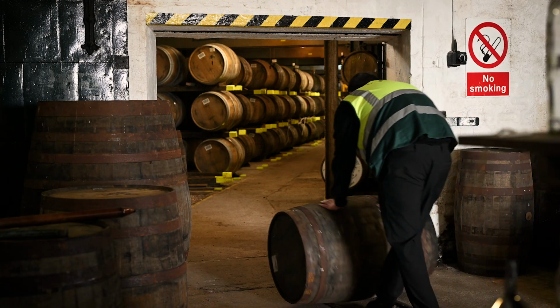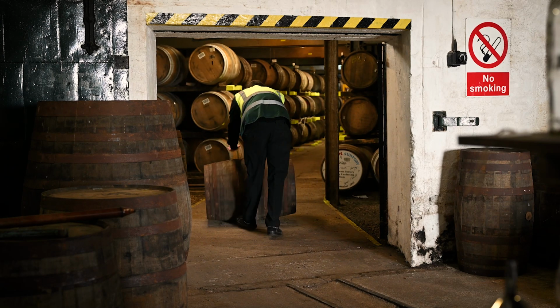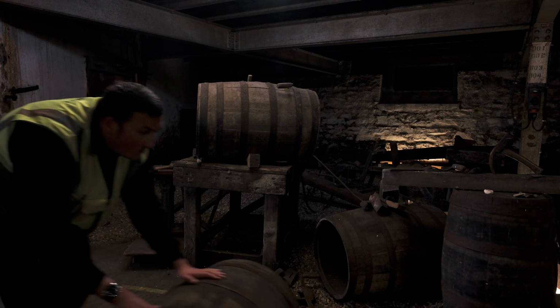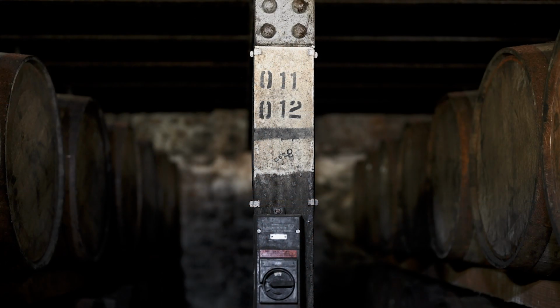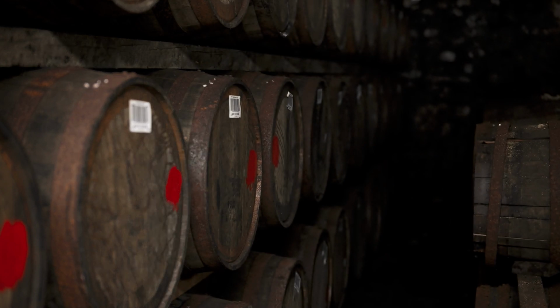We have several traditional dunnage warehouses on site. They have thick stone walls, no windows, and have 3 floors within. The casks are stored 3 high on wooden poles. This structure is known as a stow. The temperature in a dunnage warehouse remains fairly constant with only slight seasonal fluctuations. The liquid moves gently in and out of the wood in this type of warehouse.